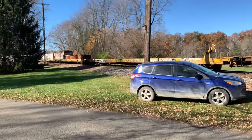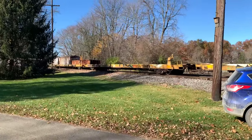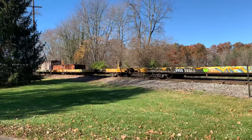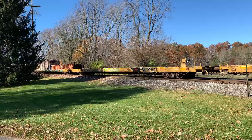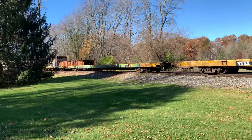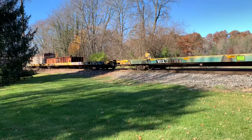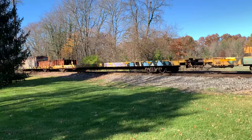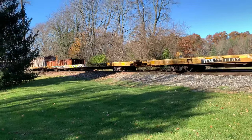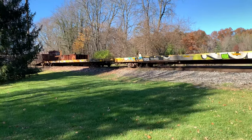Another rail fan today. I don't know if they're leaving that gon there. That gon's supposed to go to Peebles. I heard them say that they were missing a, oh, what was it again? Let me look here. A pin that comes from the coupler. Heard them say that on the radio. Maybe that's why they leave it there. I'm not sure.